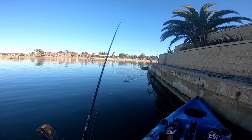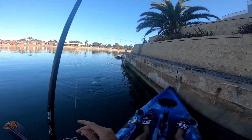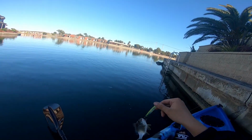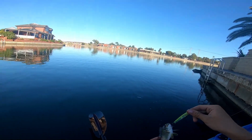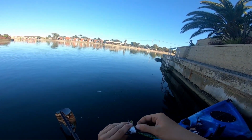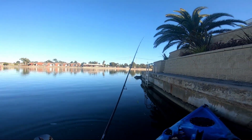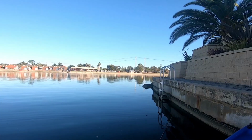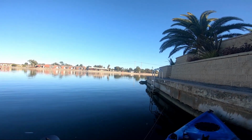Well, I finally got one on surface and it is tiny. Look at the size of that little bream there. That is so embarrassing, I'm not gonna lie. It's just bigger than the lure. I'm not even gonna get a photo, that's going straight back. Oh, there you go, buddy. The only hookup we get this morning is a 10cm fish, not even. Oh God, I gotta redeem myself.